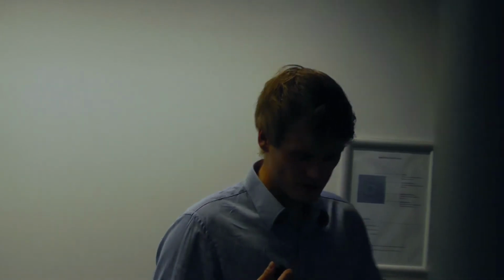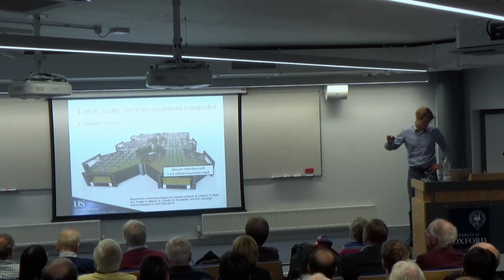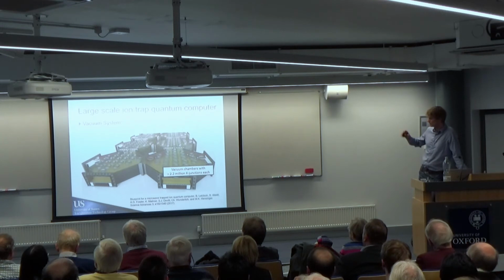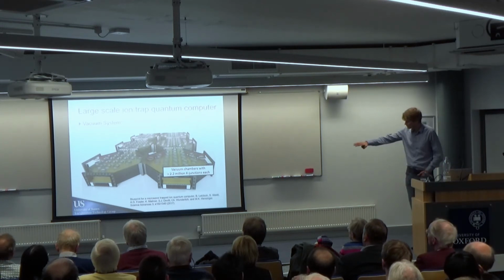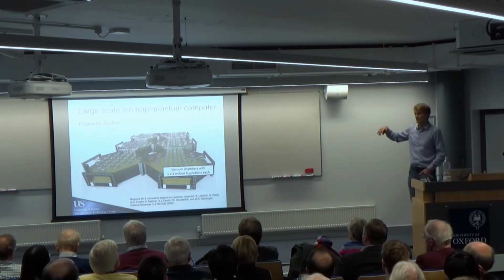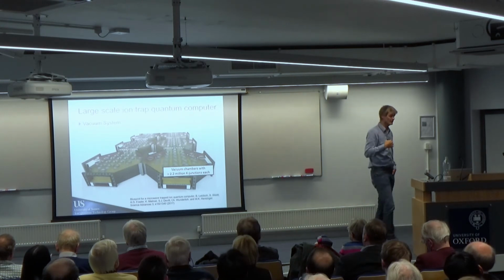Now then we go bigger. If you can connect these modules, that's not in the next few years, I can tell you that. This is down the line, where we'd like to be in 10, 15 years maybe. But that would really be a large-scale device where you have 2.2 million ions, which is really required and will be able to break RSA encoding and do some really amazing things.